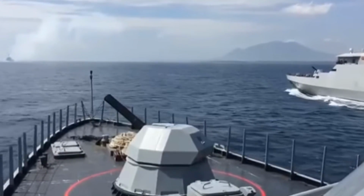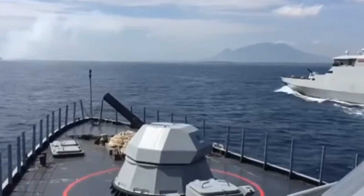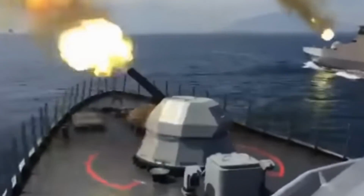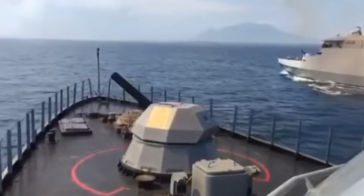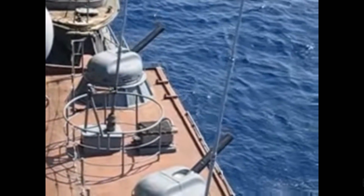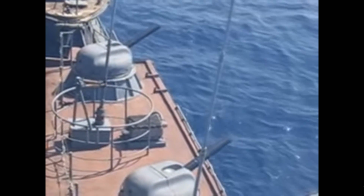Let's start off with the granddaddy of close weapon systems. The AK-630 was first tested in the mid-1960s. It is Russian and took almost a decade to become operational. In its original form, this turreted cannon system gets its fire control guidance from a remotely mounted radar system, an optical sight, or an old-school set of iron sights located next to the cannon installation.